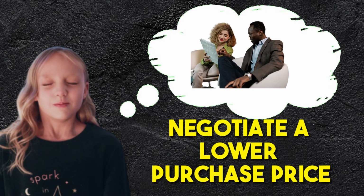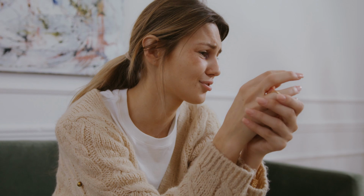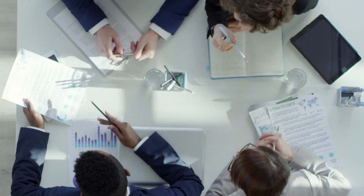So imagine this. You find a property, negotiate a lower purchase price, then sell the contract to an investor for a higher price, pocketing the difference. Easy money, right? But here's the catch. Once the deal is done, so is your income. It's like running on a treadmill. Great for a short burst, but not for a marathon. That's why we need to look beyond wholesaling.